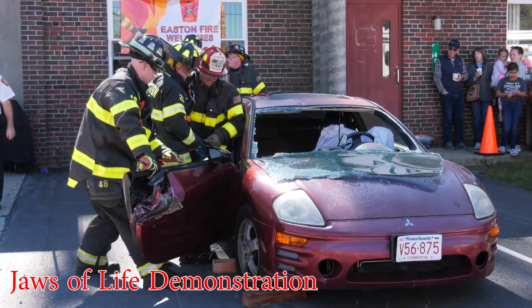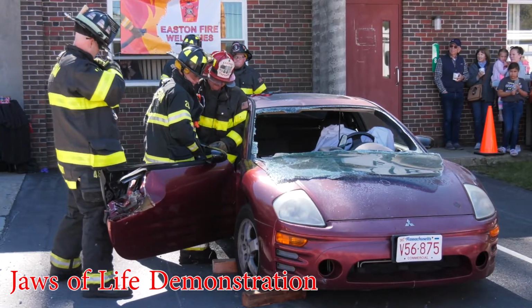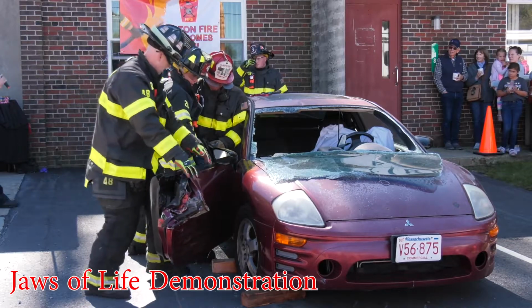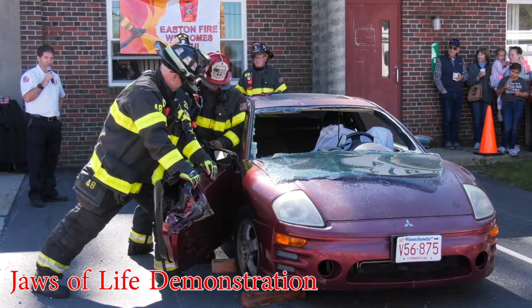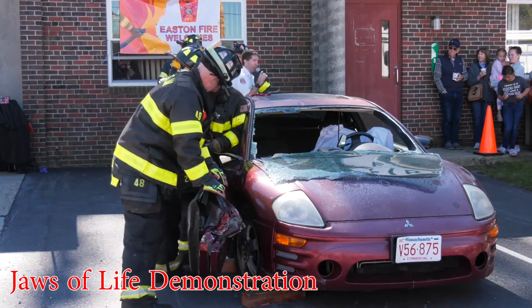Now these tools aren't light. They're about 50 to 60 pounds each. After a while of carrying them, that's why we put 2 firefighters on it whenever possible. We try to do everything in pairs, 4 or 5 firefighters sometimes for a single task.